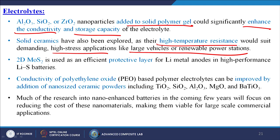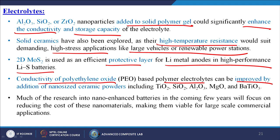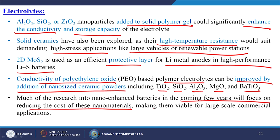2D molybdenum sulfide is used as an efficient protective layer for lithium metal anodes in high performance lithium sulfur batteries. Conductivity of polyethylene oxide, basically PEO based polymer electrolytes, can be improved by addition of nano sized ceramic powders including titanium dioxide, silicon dioxide, alumina, magnesium oxide or BaTiO3. Much of this research into nano enhanced batteries in the coming few years will focus on reducing the cost of these nanomaterials, making them viable for large scale commercial applications.